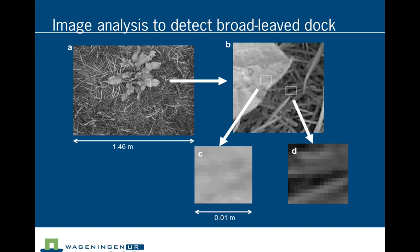Broadleaf dock is green, and the grass is green also at the time when we want to control the weeds. So we can't use color or any color features to detect the weed. But if you think about it, there is a big difference between grass and broadleaf weeds, because grass has many narrow, long leaves, and a broadleaf weed has broad leaves. So texture provides a characteristic by which we can make a distinction between the weed and the grass.